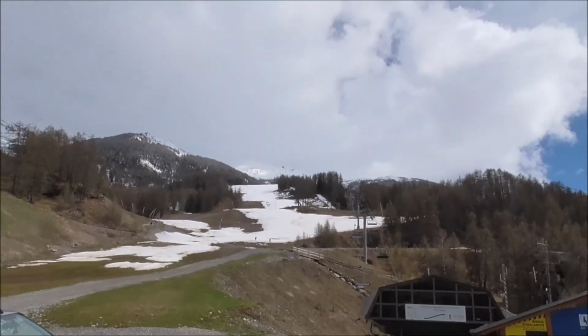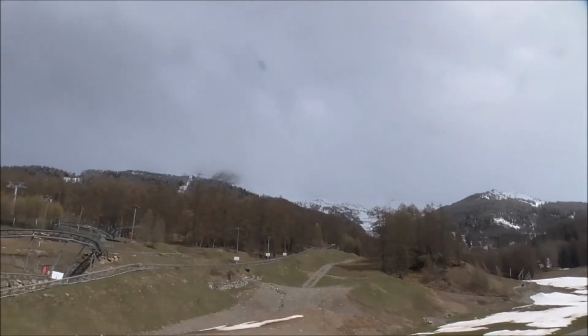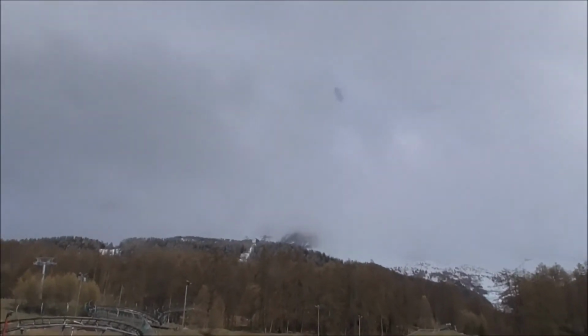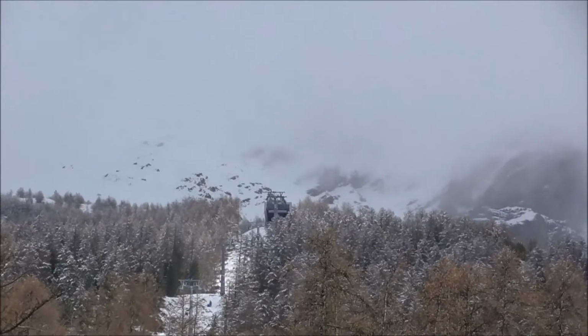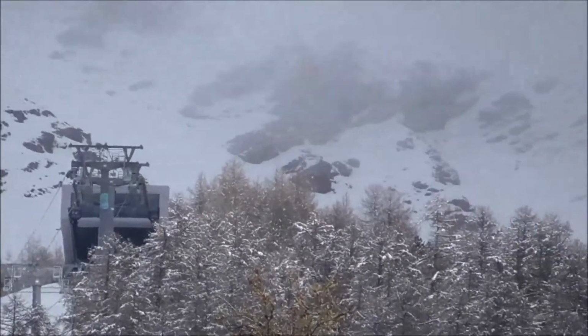Anyway, how about we look around again? Looking beyond Crête up to the left, up to the Bousselenc mountain, which is actually covered in cloud, and it's probably snowing up there as well. And down below, where we have the top of the Pic Vert lift and the new Pic Vert restaurant up there.